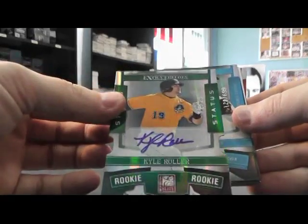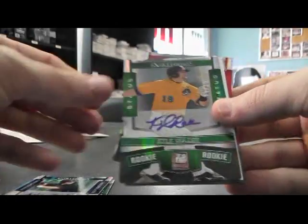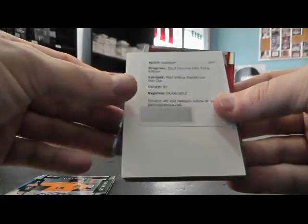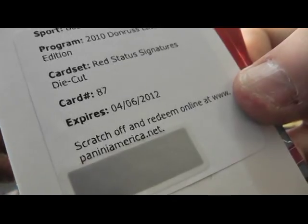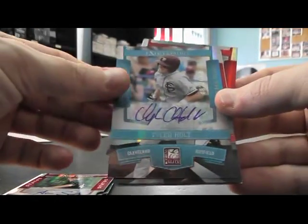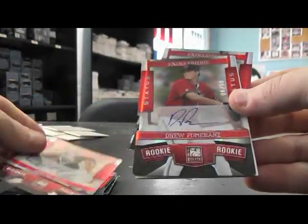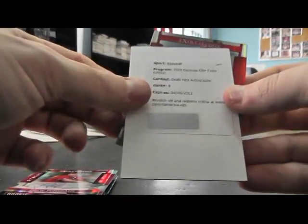Then you have Kyle Roller, 12 of 25. Jake Thompson, Vincent Velasquez. Tyler Austin to 100. Kyle Roller, 11 of 25. 87 red signatures. I think that was that Han guy. Number to 50, Aaron Sanchez. Tyler Holt. Deck McGuire. Austin Reed. Drew Pomerantz, number to 50. Yep, so your red die cut would be to 50.